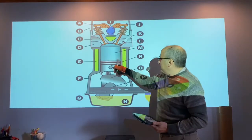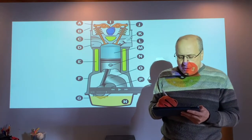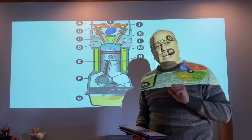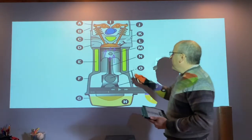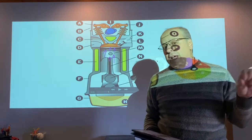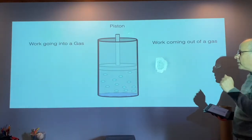Here's how you want to think about it. As the piston moves up, it's pushing on the air. That makes the air speed up. The piston is pushing the air particles, and that push accelerates them to a greater and greater speed. These particles are now going to be moving very, very quickly, which means the temperature is going to get very high. Okay?